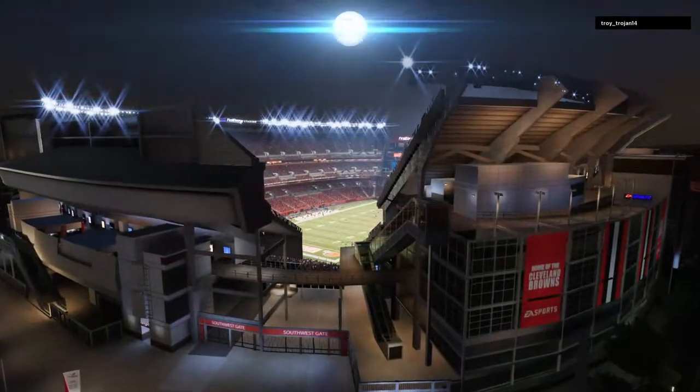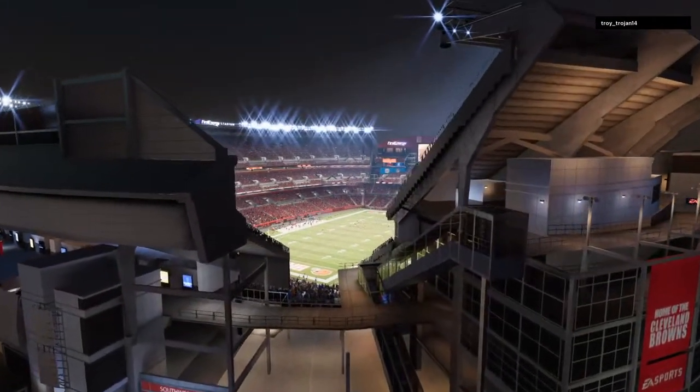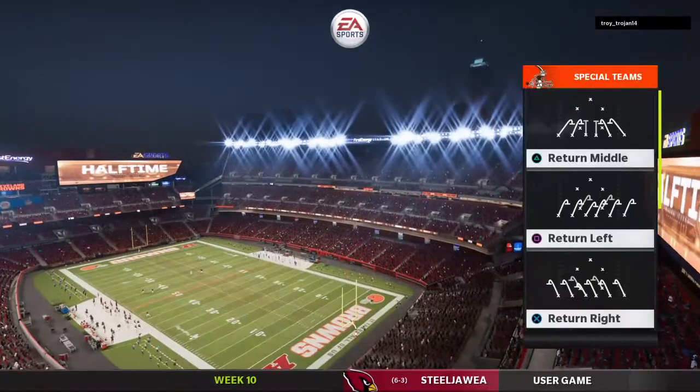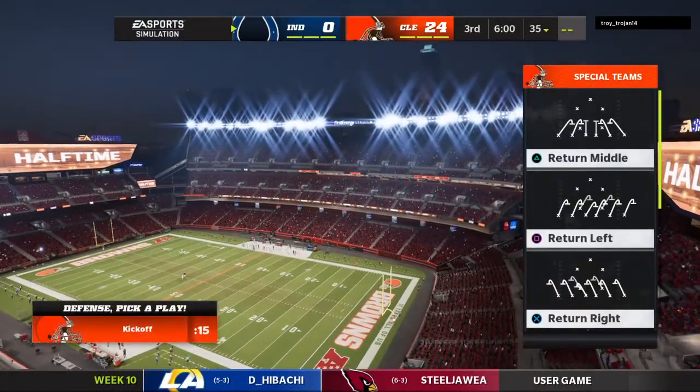So we have reached halftime here in Cleveland with the Browns on top as we send you down to Orlando where Jonathan Coachman has our EA Sports halftime report. Coach.